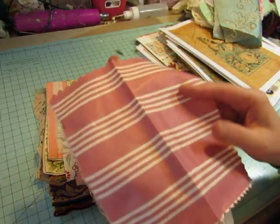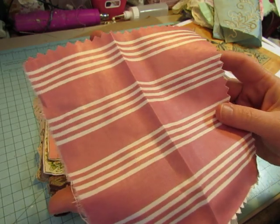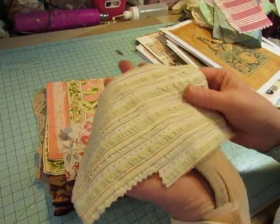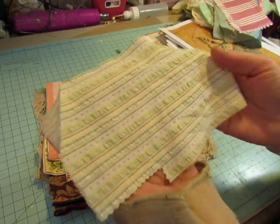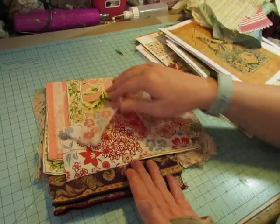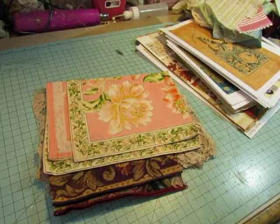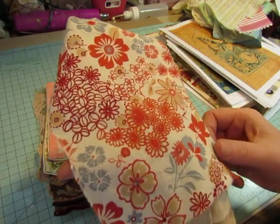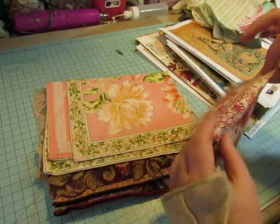That might be an upholstery sample too. Love that. That is really fun. This has a seersucker type of texture to it. Also like the colors in that. This looks like feed sack fabric. I don't know if it is. Might be too soft to be feed sack fabric, but it's vintage.